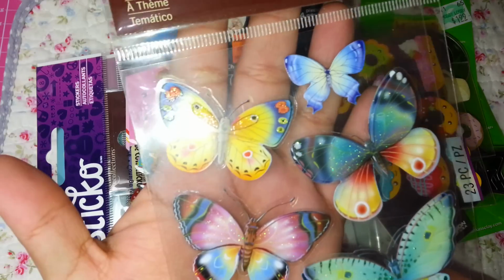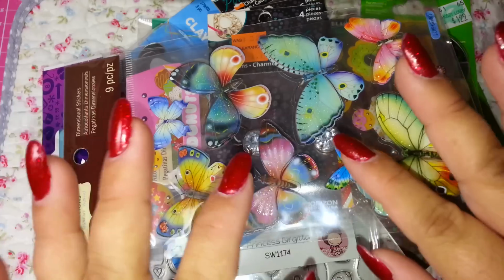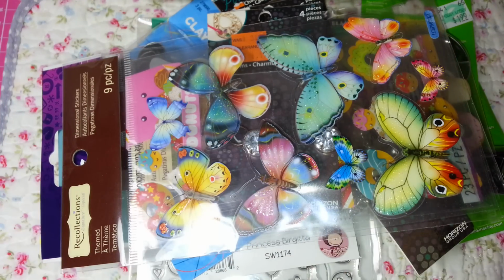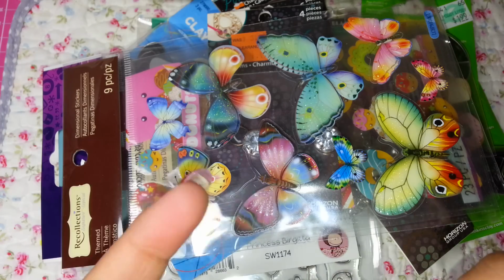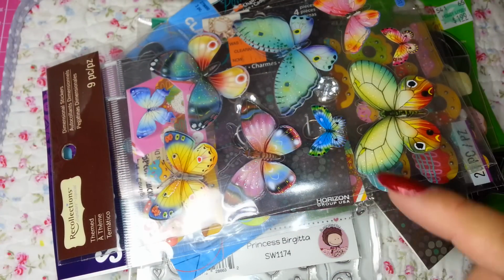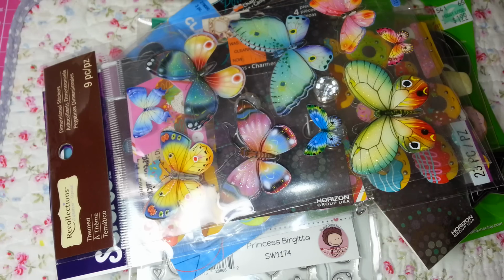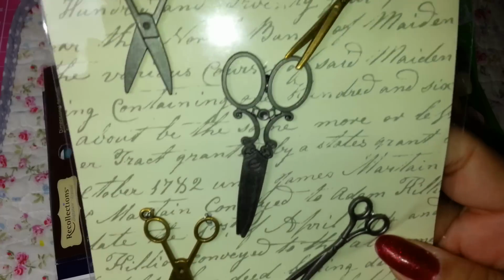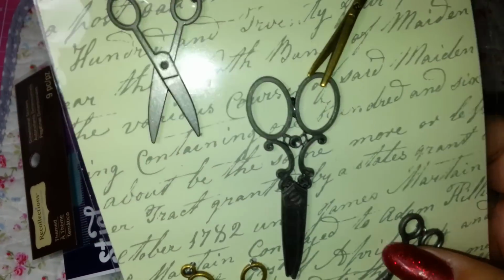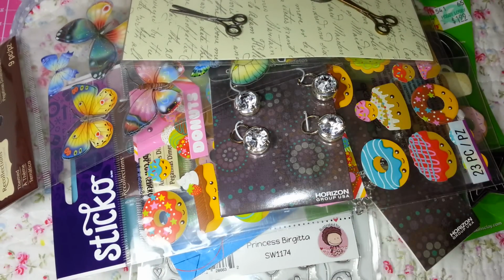And look at those beautiful butterflies from Recollections, it's 40% off, beautiful. It looks similar to the Dollar Tree store ones, but I think it's more gorgeous, because I can find the butterfly at the Dollar Tree store. And I found those charms in a $2.50 bin, and I took them. And I used a 40% coupon.